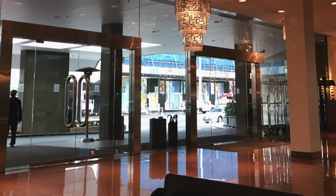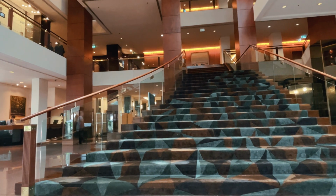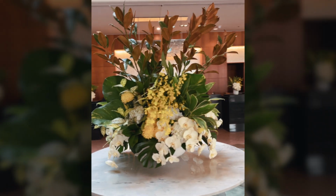The lobby, as you'd imagine, is spacious and opulent. It's filled with people looking to help you. There is definitely no waiting around for the only person behind the counter to help you at the Four Seasons.